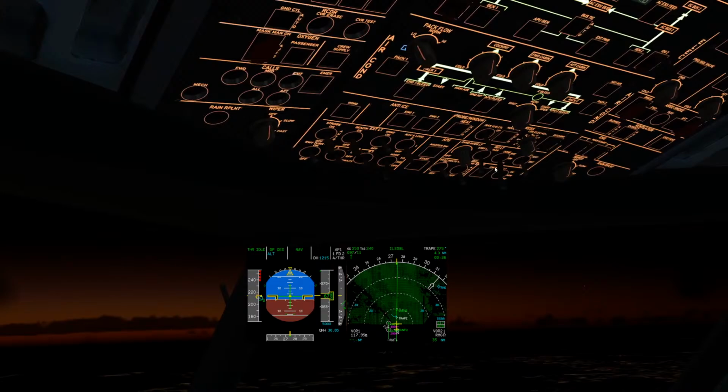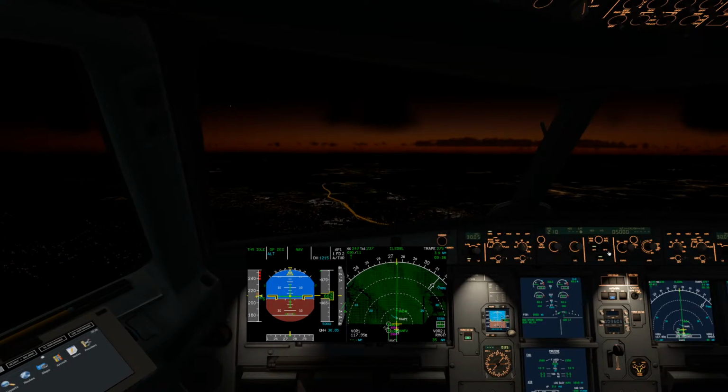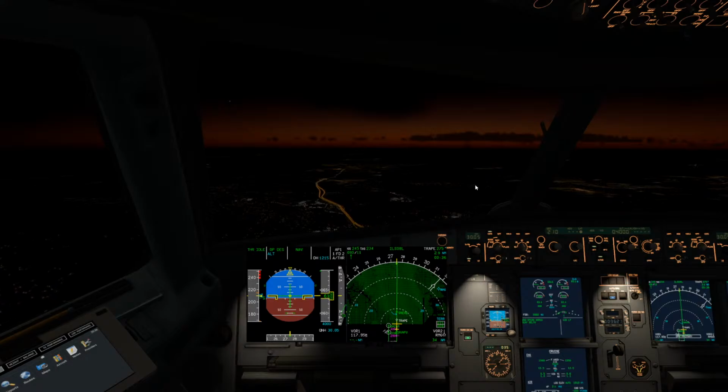.634, when able to send and maintain 4,000. Down to 4,000, 634. With the 634, turn left heading 180, vectors to final. 180, vectors to final, Delta 634.